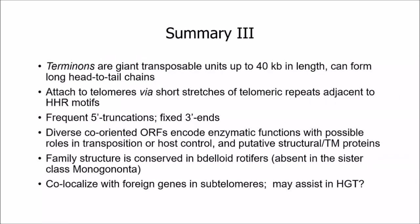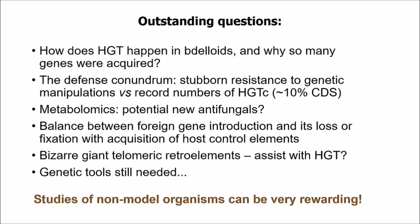So this just summarizes the final part about the giant transposons, that they are units forming very long head-to-tail chains on deltoid telomeres. They have frequent 5' truncations and very diverse coding sequences, which are nevertheless optional in most cases, including extra enzymatic functions, putative structural proteins. They're not present in monogonont protophores. They are only found in deltoids. So we speculate that there may be something about these elements that may facilitate horizontal transfer.